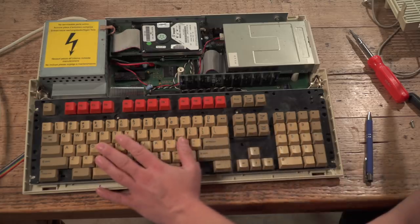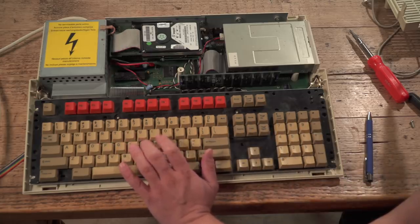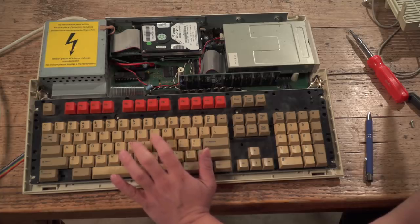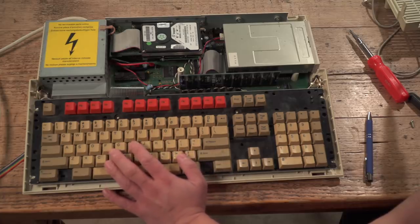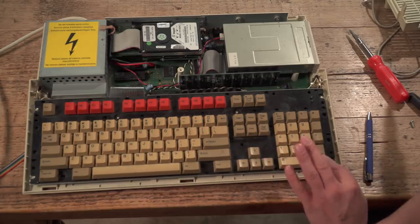While it's open, talk about the keyboard as well. It's not the best keyboard in the world. It's not too bad, but it does have a tendency to flap around a little bit. And yeah, these are proprietary, so I don't think these are individually switched like the Master.